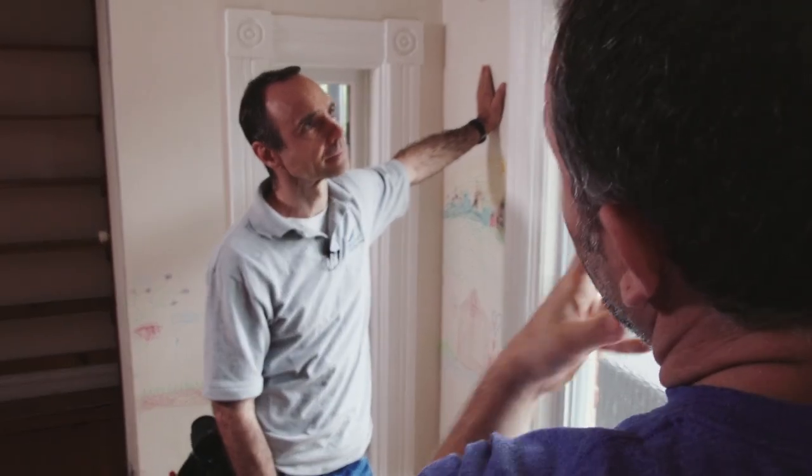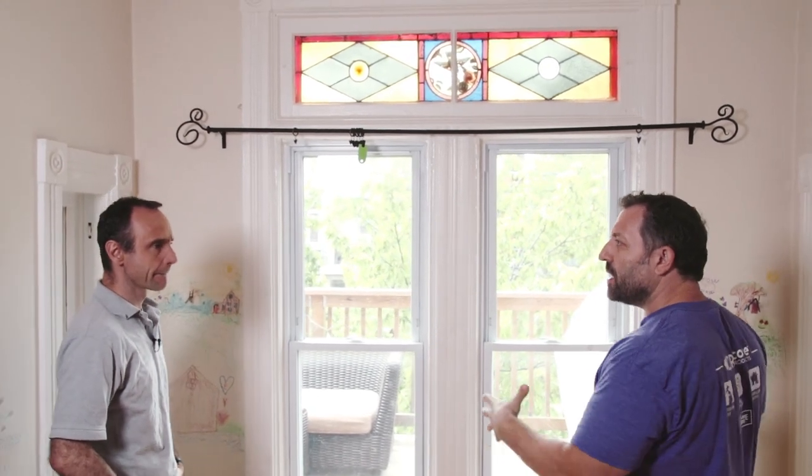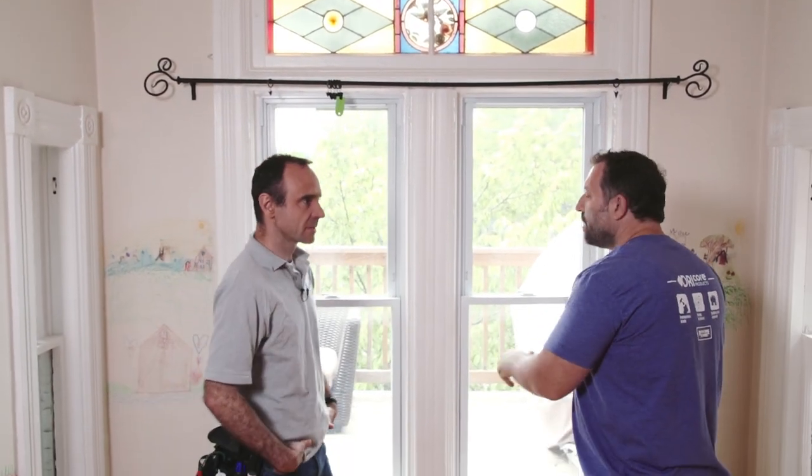As lovely as they are, which I do agree, they want to repurpose a lot of the stained glass. Yeah. And I know you mentioned that you have a guy that can actually take those and put them into new windows. Yeah, put them into a thermal pane.